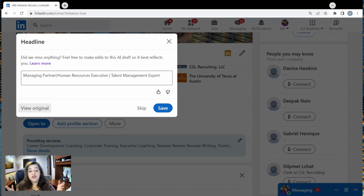If you don't know what to put for yours, and right now you have something like "currently open for position" or "HR professional," it might be good to explore this to see what else it can potentially give you as a suggestion for that headline. Then it has an opportunity to give either a thumbs up or a thumbs down as the marketing suggestion is good or bad. And this is just how the system is learning, right?